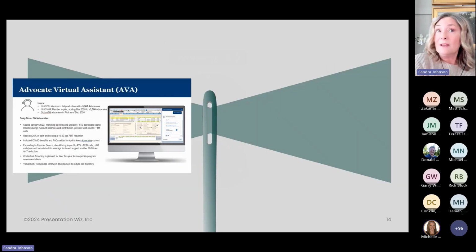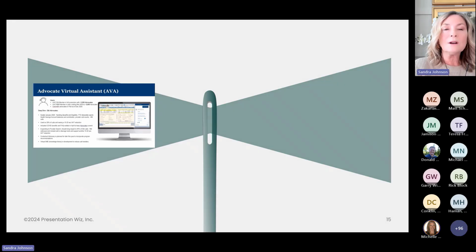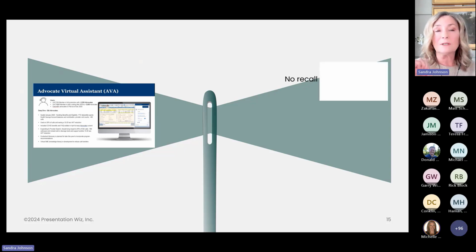Let's take a look at a slide, for example. That's why we're here. A slide like this. This is a real slide and one that we've all seen in one way or another. When we start with a slide like this, one of three things can happen when it comes to storing into long-term memory. One, there's absolutely no recall.